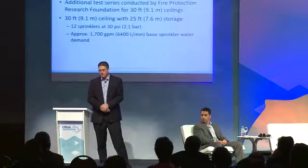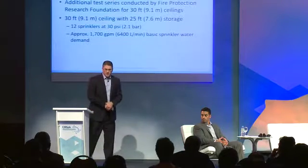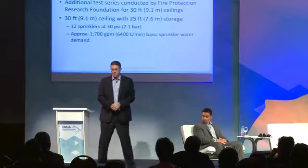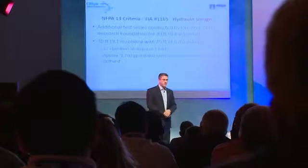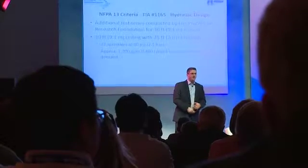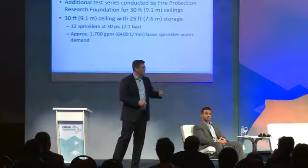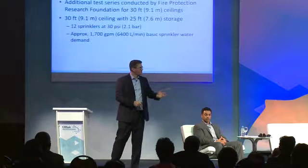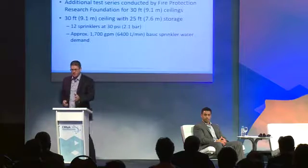Fairly substantial, but manageable. There was also an additional test series conducted by the Research Foundation to look at 30-foot or 9-meter ceilings to come up with a criteria that's a little bit less there. And that one came up with a 2.1 bar criteria, so about 6,400 liters per minute. One thing I'll point out about that is if you look in FM's data sheets, they have a criteria that's really very similar once you get down to 30 feet, but doesn't require the vertical barriers or the 8-foot aisles. So you still might think about using the FM criteria for something like this.